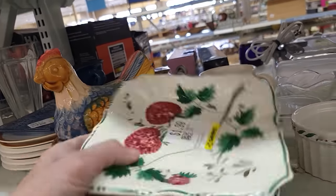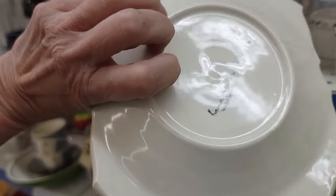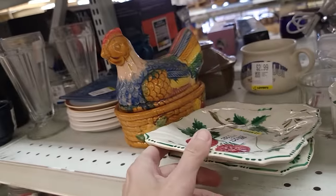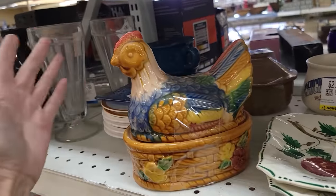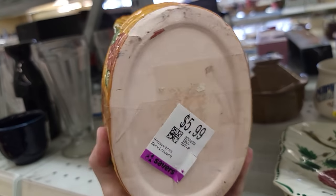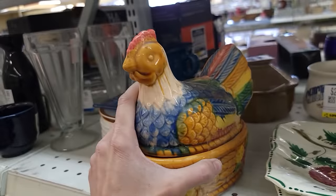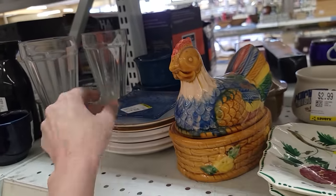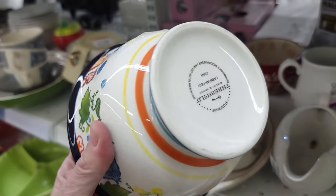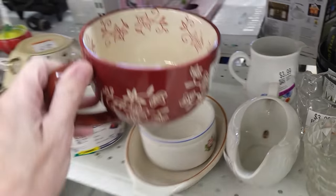Are those strawberries or raspberries? Those are also made in Italy. That's got a big crack. That's too bad. But look at the little porcelain pottery hen on nest. Not porcelain. Definitely not porcelain. Ceramic. It's got a big chip in the back. Let's see what we got. Oh, that's got a big crack in it. There is another piece of that Temptations.